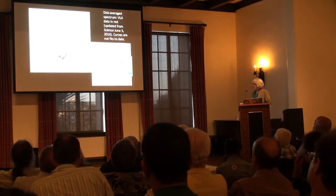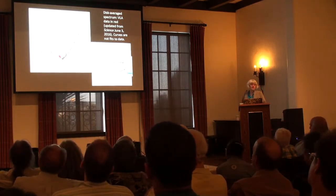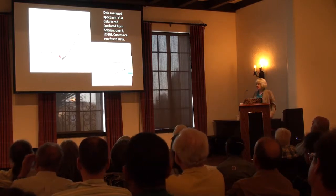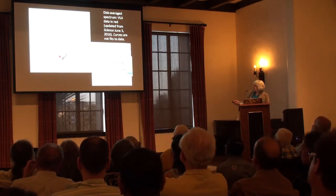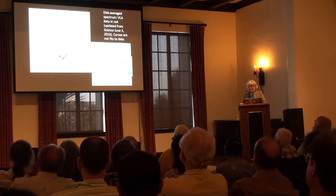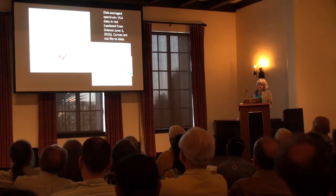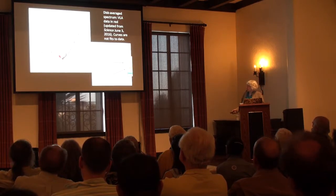So we have now obtained spectra with the Very Large Array, which are much, much better than the older spectra I showed you. The red points here are measurements that we made with the Very Large Array. They're still preliminary data, updated from a science paper that we published a year ago.